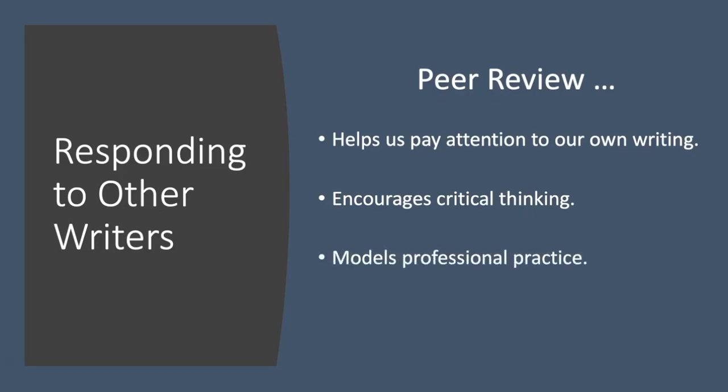Finally, peer review models professional practice. In most careers, you'll collaborate with and receive feedback from other coworkers and peers regularly. No writer, no professional would ever consider publishing something if other peers hadn't read it first.